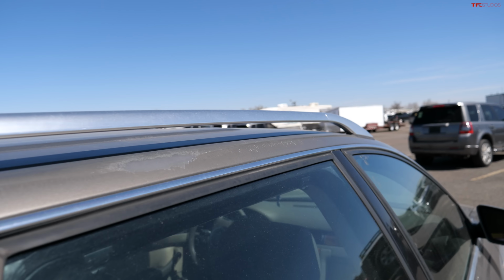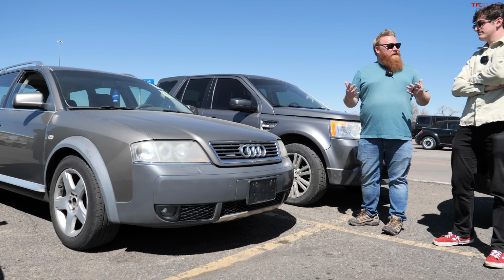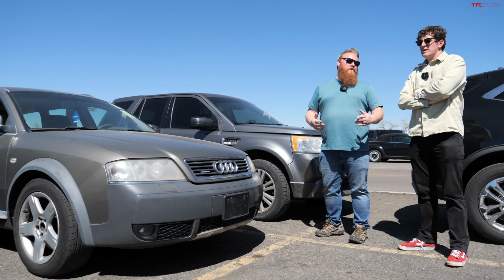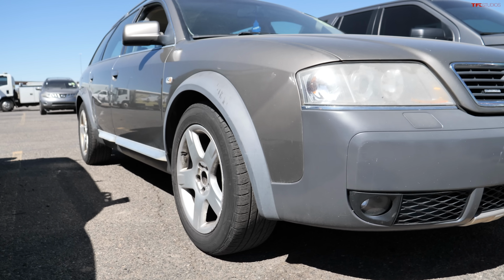Yeah, so Audi wasn't building an SUV at the time when they came out with the Allroad, because this was their answer to the SUV craze by jacking up their wagon. But what they did is they gave it air suspension, and the air suspension on these is notoriously terrible. The air suspension on these C5 Audi Allroads is so unreliable. They have a failure rate of just about 100%, and I'll bet you anything, Brendan, this car has been swapped to coils. Let's find out.